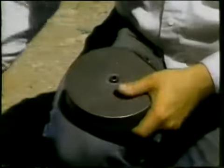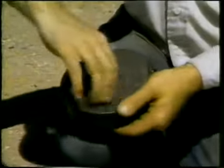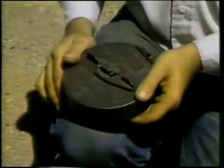The cartridges are moved around the tracks by 6 arms extending from a spring-driven rotor in the center of the drum. Each time a cartridge is fed into the rifle, the entire remaining group advances along the track equal to 1 cartridge diameter.